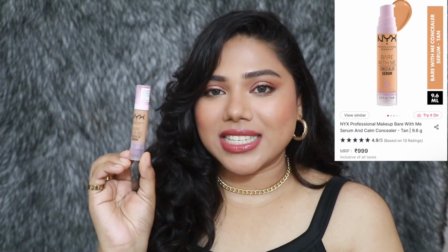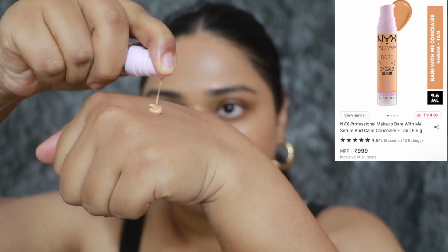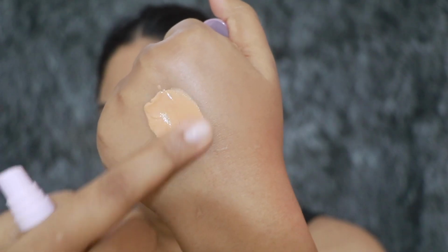So moving on to the concealer, I have the NYX Bear With Me Serum Concealer. Now this one retails for rupees 999, and I think they have around 8 shades if I'm not wrong. And I got the shade Tan, and this just matches my skin tone perfectly. I think both the shades Tan look so pretty on my skin.